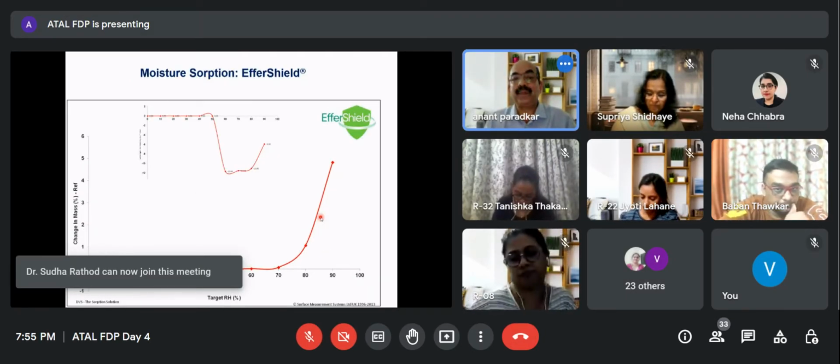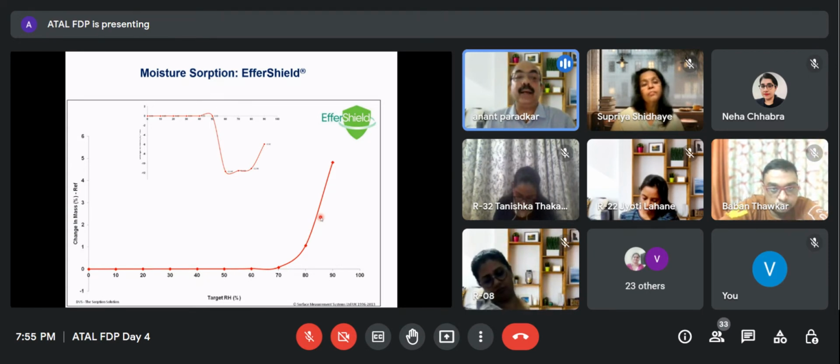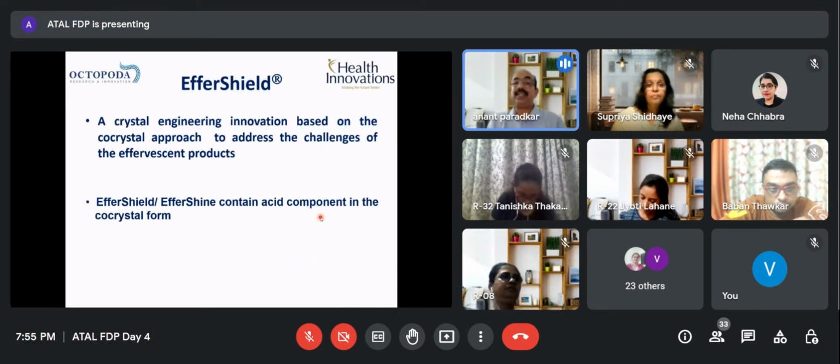Next slide, please. And when we did this, we prepared a mixture of co-crystals with sodium bicarbonate, and it was stable. There is no weight loss, and this is what we called Effer Shield. The trade name we have protected was Effer Shield. Next slide, please. So, what is Effer Shield? Effer Shield is nothing but an effervescent composition where citric acid or the acid component is present as a co-crystal.